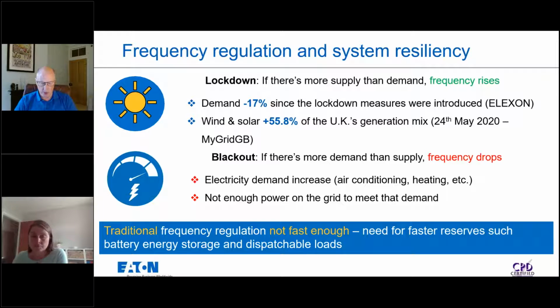And the reason that's important to highlight is because it means that the system's actually rather better performing than had previously been predicted. And it proves that we have the capability to respond and to operate with a high renewables dominated generation mix. So we spoke about that slump in demand and the potential for over frequency causing generator trips.